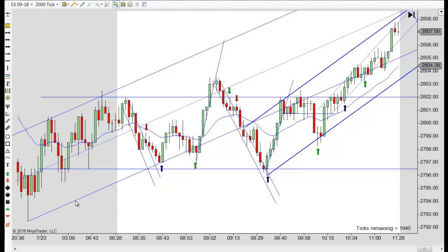And you could probably change the angle on this just a little bit more, and it still works. And you don't have a close outside. So it really needs to be a real convincing one. But needless to say, I like that.